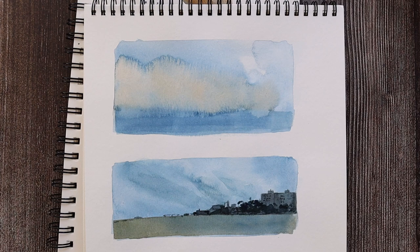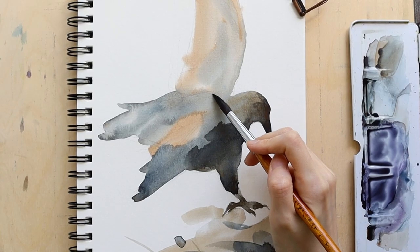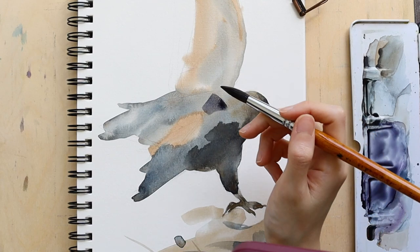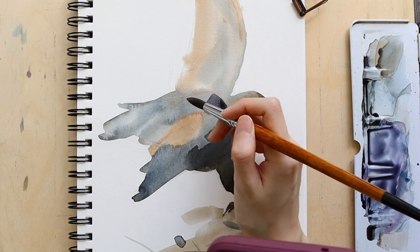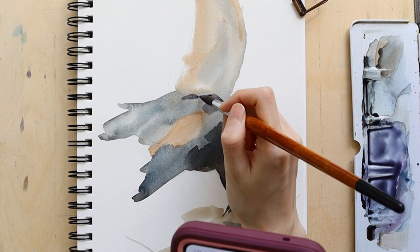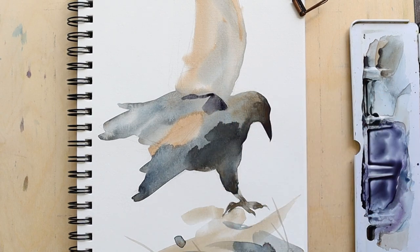That being said, I did find Strathmore easier to control than Canson because it absorbs water slightly better. With Canson, the paint just floats in a puddle on top of the paper. With Strathmore, the paint still floats on top of the paper, but less so. The difference isn't massive, but it's enough for me to feel a bit more relaxed attempting any kind of wet and wet with Strathmore.